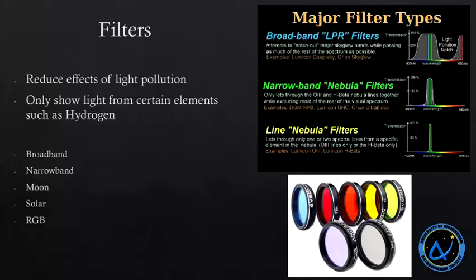We've also got narrowband filters, so each element has a specific type of light that it can emit. A narrowband focuses in very tightly on those specific elements. So we can get ones that focus in just on hydrogen, which is quite a common gas in space, or oxygen's another one that we use quite a lot. So we'll try out some of those at some point, and it basically gets rid of everything but hydrogen gas, everything but oxygen gas. They're not amazing for observing because they cut out a lot of the light, so everything looks a lot dimmer, but we use them quite a lot in astrophotography, which we'll talk about next year.